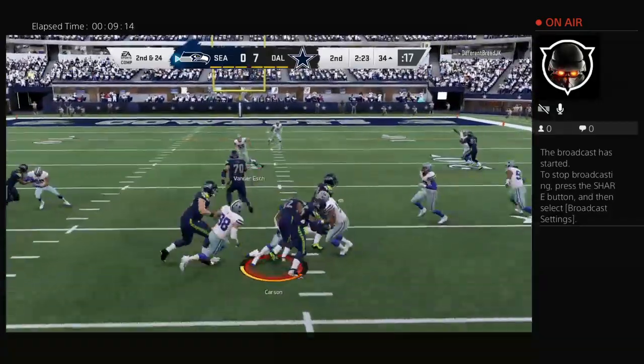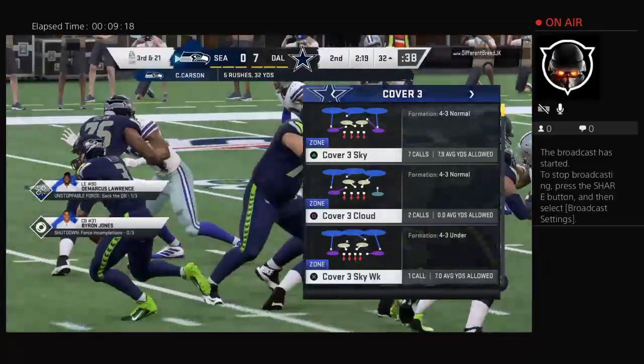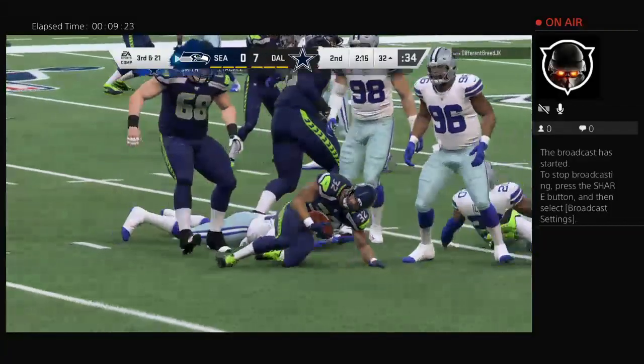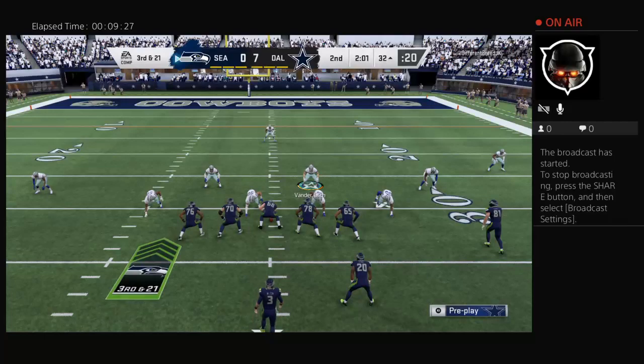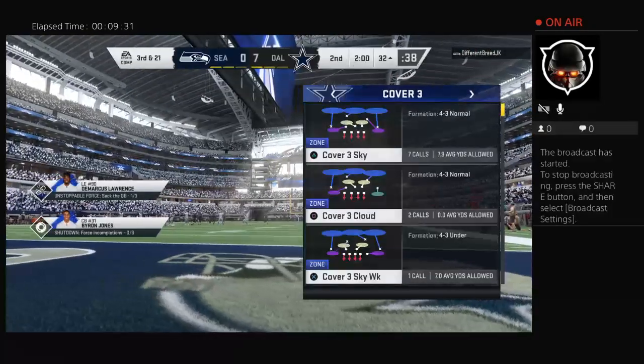They run it with Carson. Jalen Smith, the Notre Dame man, in on the tackle. Well, not a huge gain there as we head towards the 2-minute warning. It'll be interesting to me to see what they decide to do after the timeout. 2 minutes on the clock, 2nd quarter, 7-0 ball game.